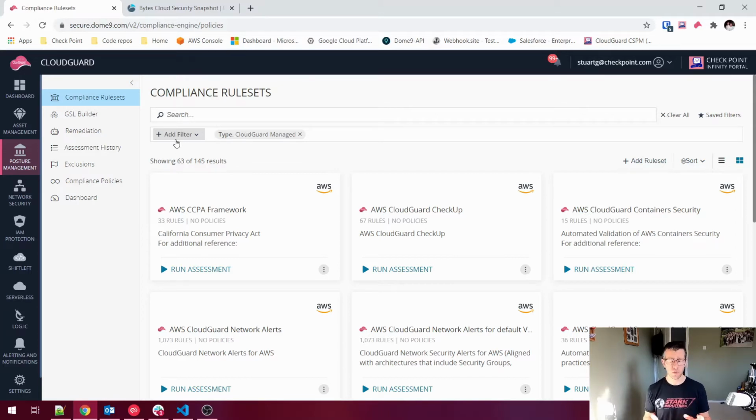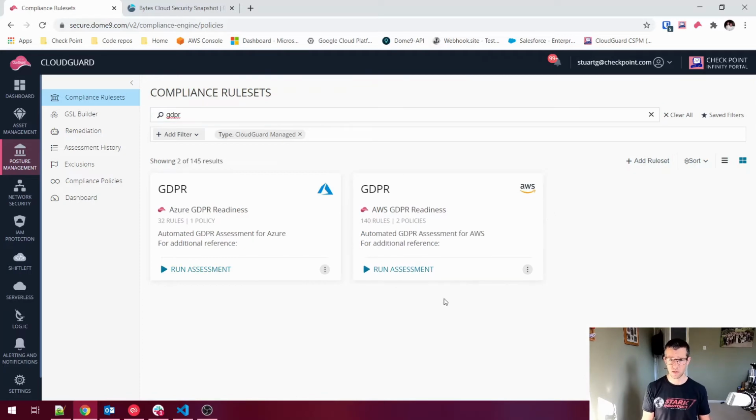But similarly, if you don't know where to start and you're fairly new to public cloud, you could start with one of our best practice or one of our checkup frameworks, which are a bit lighter weight than some of the more heavily regulated frameworks like GDPR or CIS. So let's have a look at GDPR. Let's say we've connected up our cloud accounts and we want to get a feel for how compliant or not we are towards GDPR. What we do is we find the rule set that we're interested in. So we'll go for GDPR.